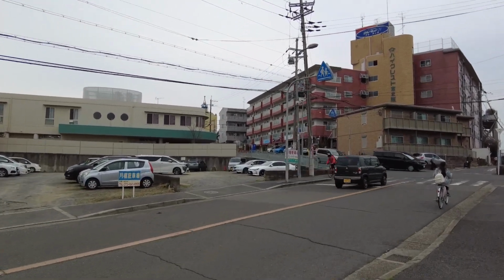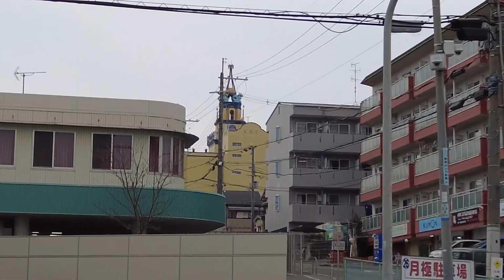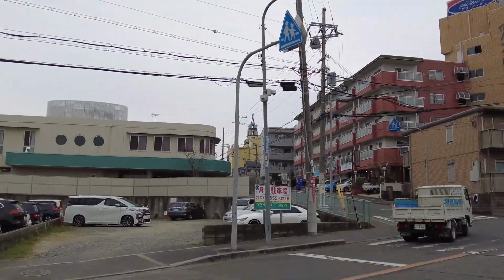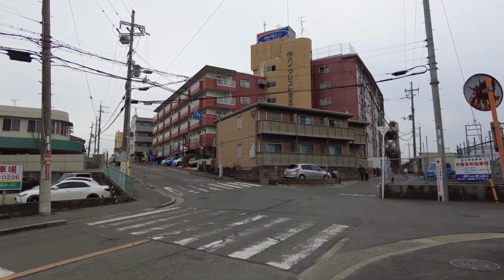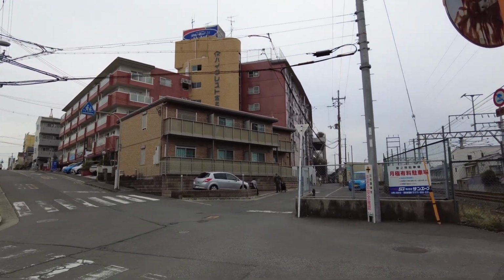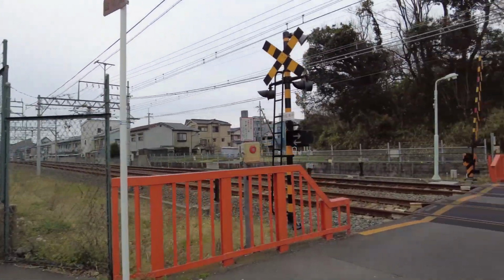So if you look over in that direction, you see something that looks like a castle. And that's a love hotel. So you can get a room for just a few hours. And that's kind of a landmark here in Hirakata. It's really, really bright at night. So if you're walking around, you get lost, you just look for those lights and you'll know where you are.